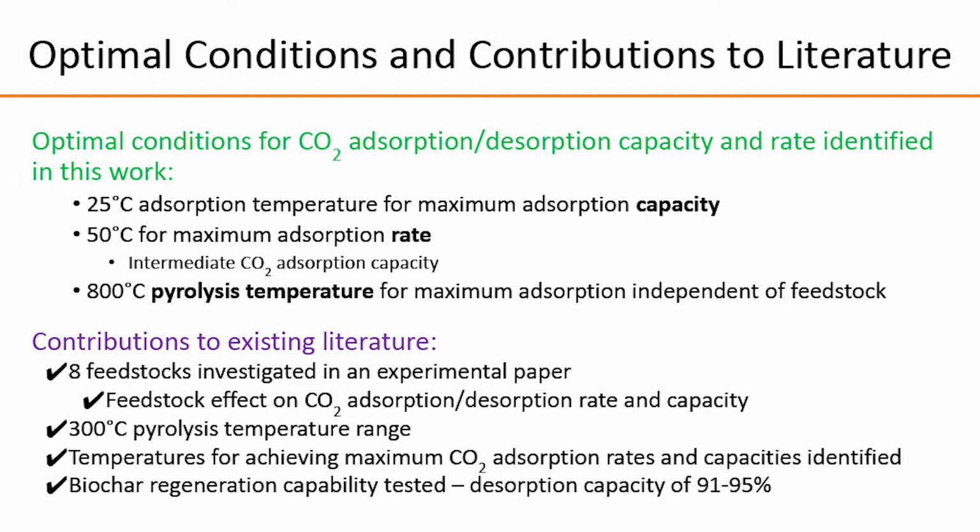So we tested these 8 feedstocks, or we tested 2 feedstocks over the higher range, and then we tested 8 feedstocks in total to further understand the effect of feedstocks on carbon dioxide absorption on biochar. Then we also identified the temperatures for achieving maximum carbon dioxide absorption, desorption rates, and capacities.